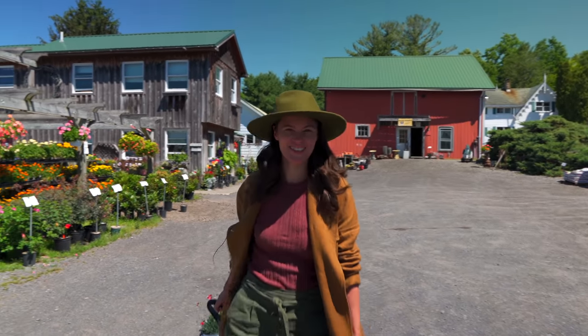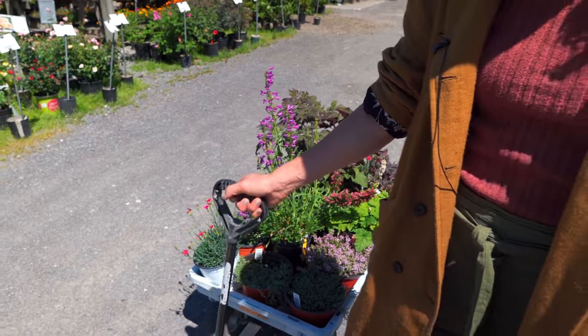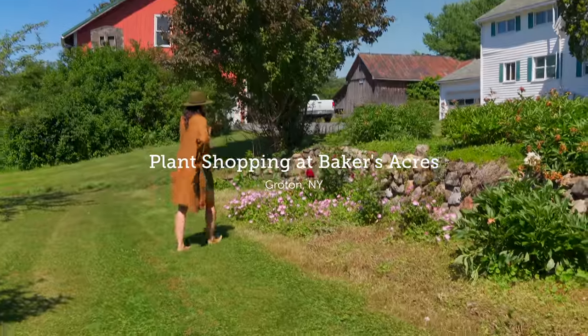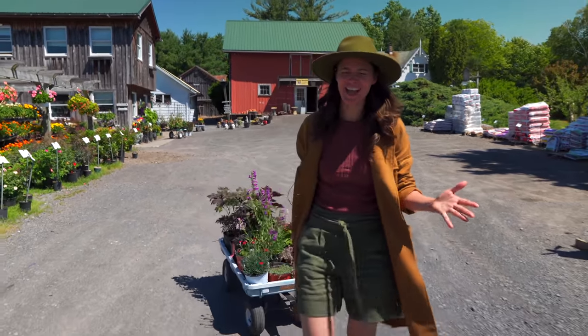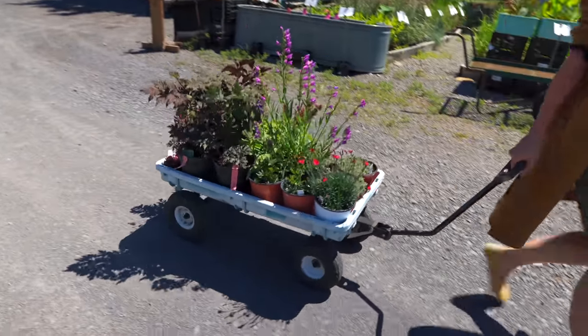I have a problem. What? I need a bigger wagon. Oh. I already started without you. It just filled up so fast. They're actually quite large to begin with, and that's in my defense.